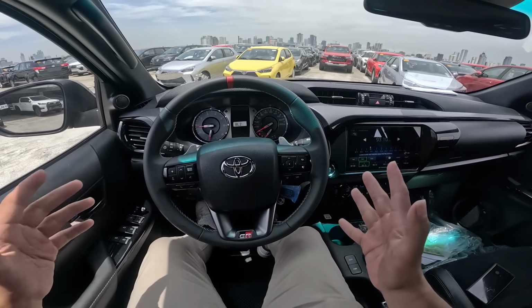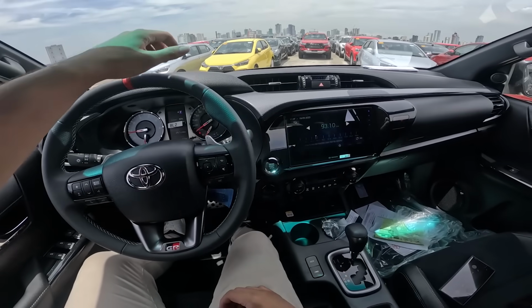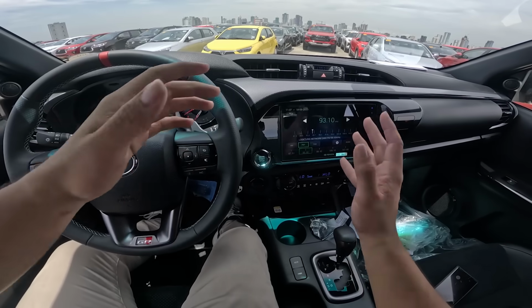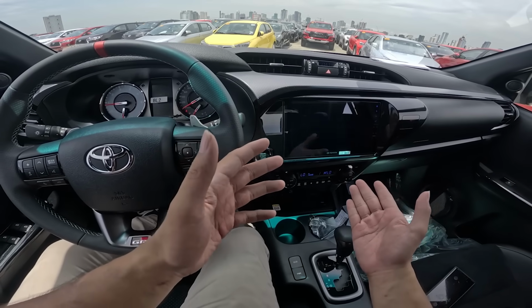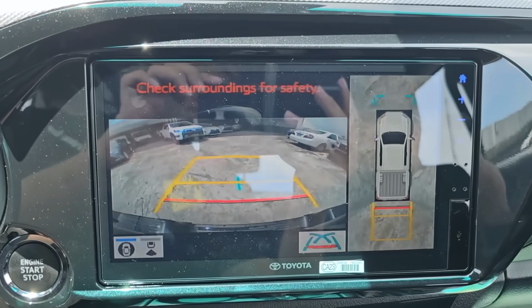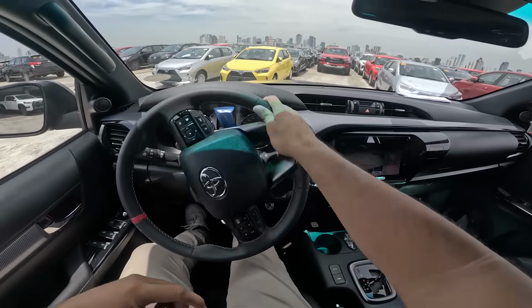Okay, so we're now inside the Toyota Hilux GR-Sport, and it looks pretty much the same as the regular Hilux Conquest. One thing that's different is the infotainment screen. It's a more modern looking screen. It looks more flush against the dashboard. This gets Apple CarPlay, it gets Android Auto. You also get a 360 camera, although the resolution is not the best in its segment. It does get active guidelines though.